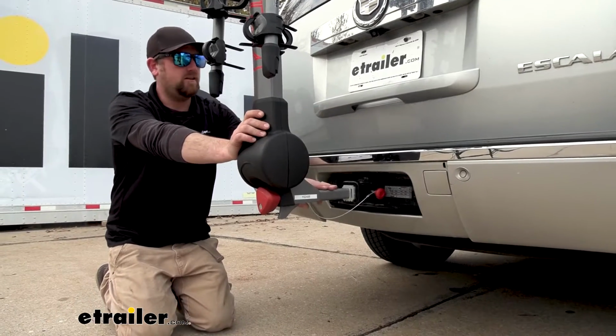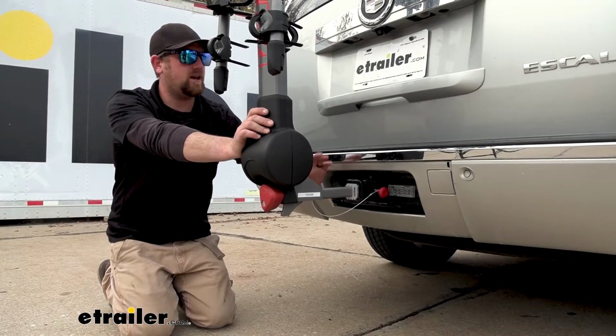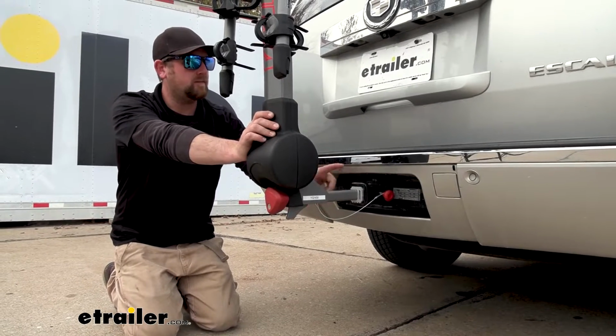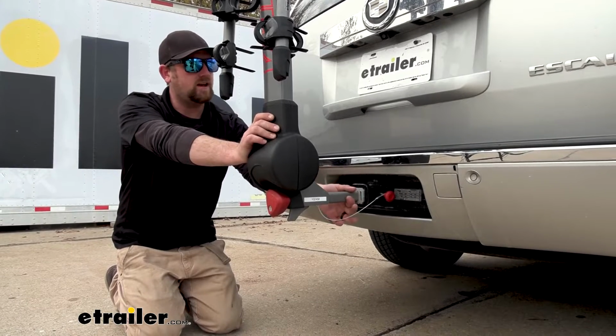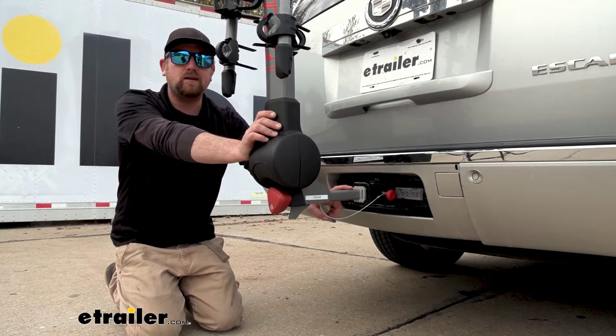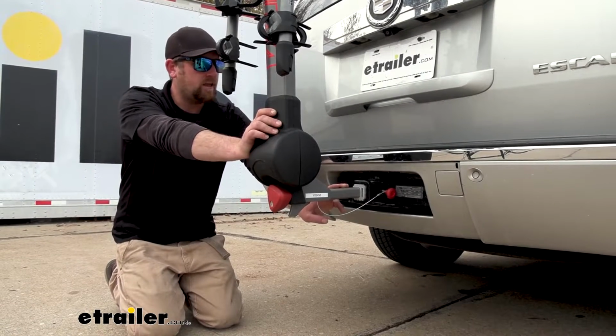So moving on down here, the rack is going to work with those 2" by 2" receiver tube openings like we have here today on our Cadillac. It can also work with the smaller 1¼" by 1¼". So if you happen to have a different vehicle in the household with that size hitch, chances are pretty good this will work with it too.